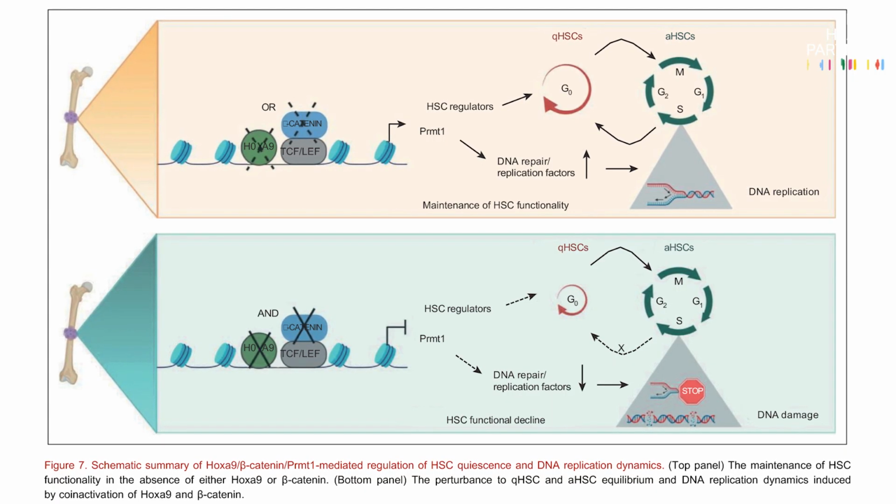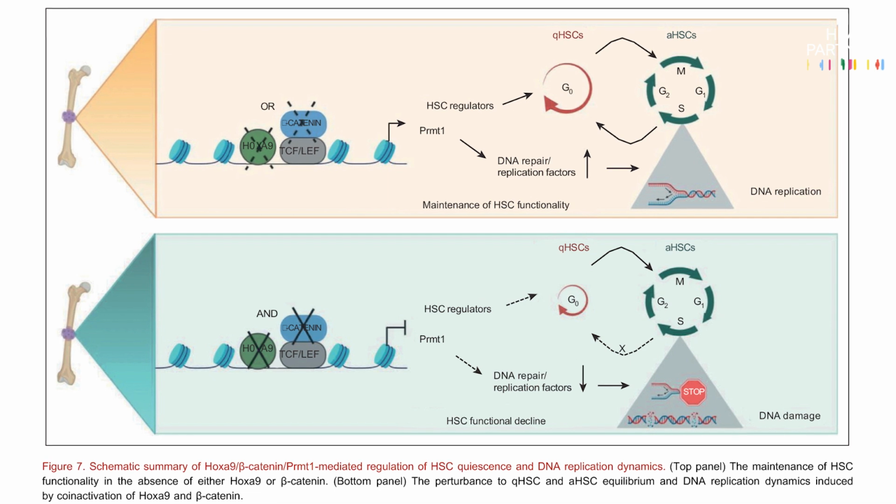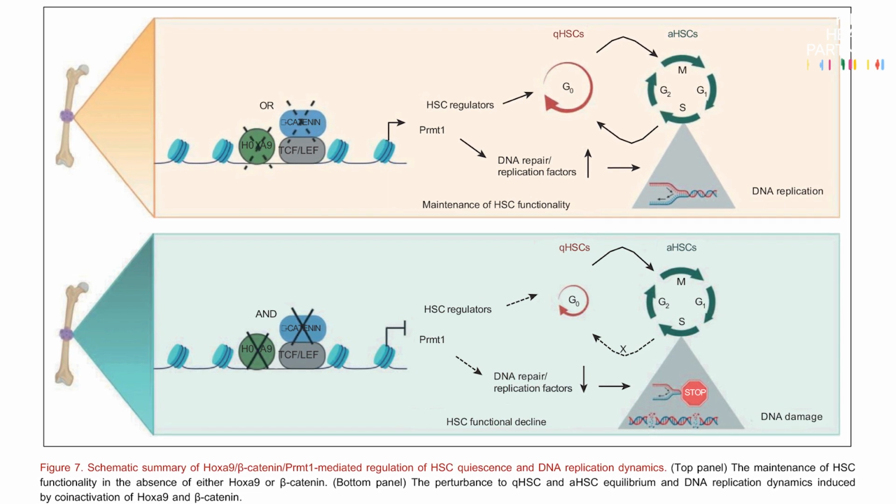the crosstalk between a group of proteins called beta-catenin, HOX-A9, and PRMT1. PRMT1 activity is absolutely essential to regulate the stem cell activities. Suppression of PRMT1 activity will result in stem cell depletion and excessive DNA damage of the cells.